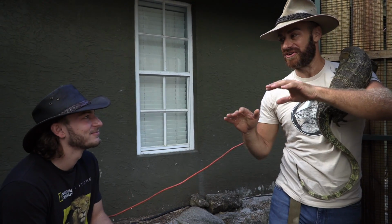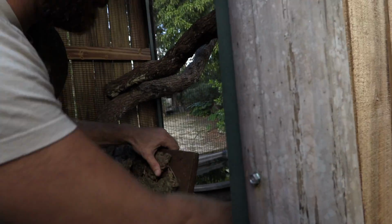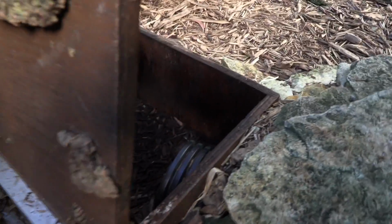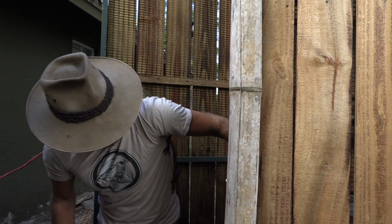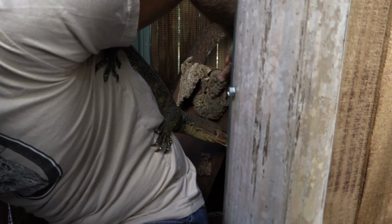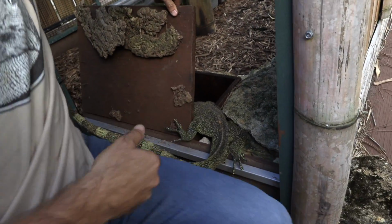See, the temps are starting to drop off again. But if you look, it's a simple design. It's just got like some drainage pipe that goes into this, and then there's a heat mat underneath it. And she finds her way in there every night. After you guys leave tonight, I'll probably wind up coming out here again around 9 o'clock at night and making sure that everyone is in their hide box, everyone's locked up. There she goes. See? Right into her box.